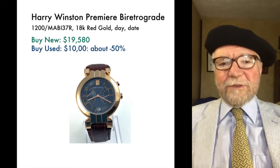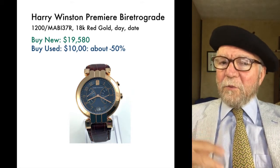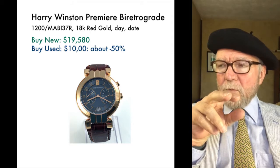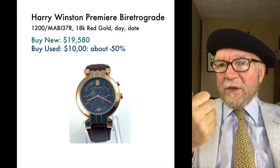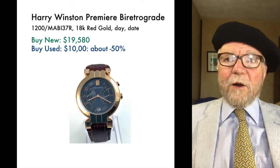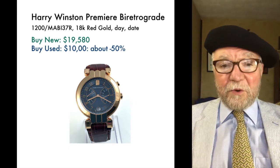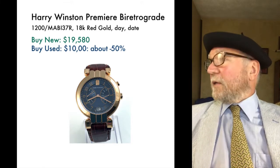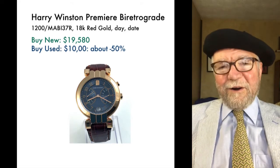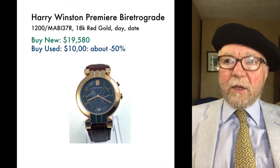What Harry Winston does is go out and get really good movement makers. They don't make their own movement, that's true, but they put in really good movements. This particular one had a Girard-Perregaux movement, but on top of that it had the Agenhor module for the bi-retrograde, and anything with Agenhor in it usually costs a fortune. Now the new list price, if you walk into their boutique in New York or one of their authorized dealers, is close to $20,000, $19,580. The average used price, which I just looked up on Chrono24, is about $10,000 right now.